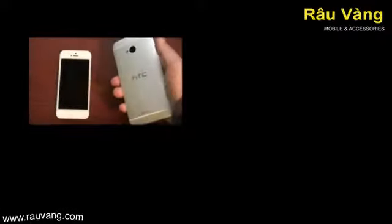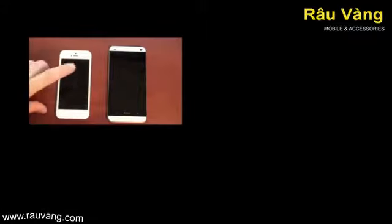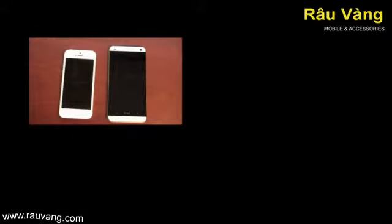And it's just a pleasure to use compared to the iPhone, which feels like a phone from 2007 that's been modernized a bit with better hardware, and faster hardware. So the choice is yours.